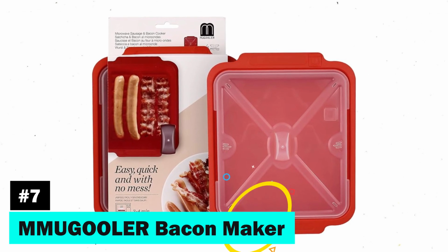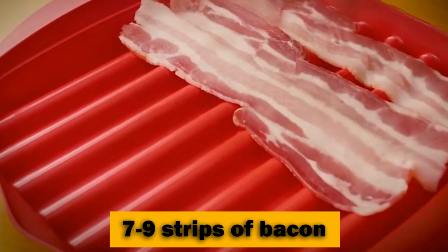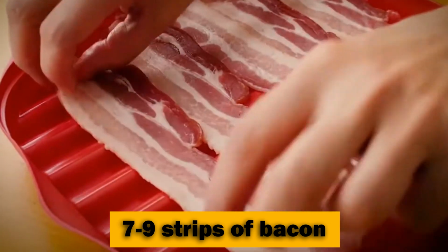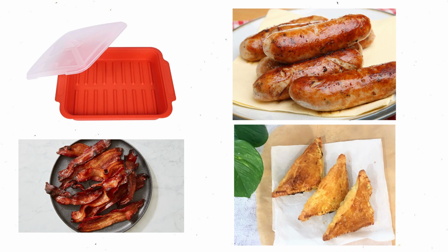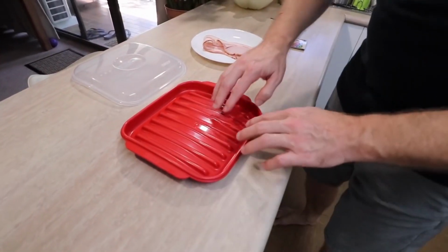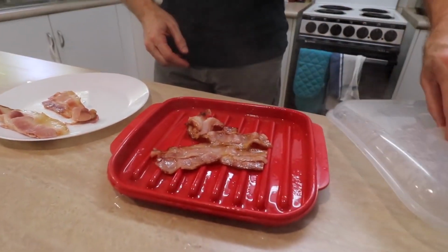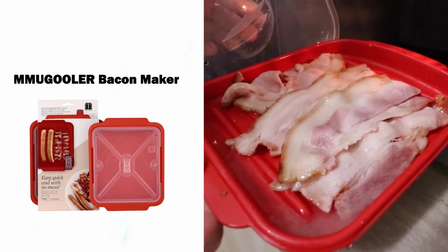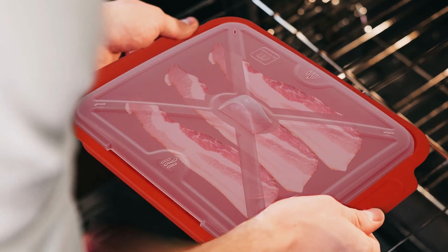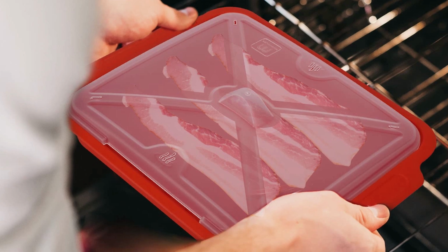The MMUGOOLER Bacon Maker. A microwave marvel that cooks 9 strips of bacon quickly and easily. Not just for bacon, you can heat sausage links or patties too. It's BPA-free and dishwasher safe, making cleanup a breeze. The deep grooves drain fat away, and a handy spout pours off excess grease. Plus, its transparent lid keeps your microwave clean by preventing splatters.